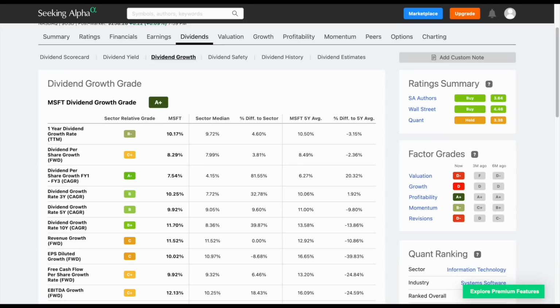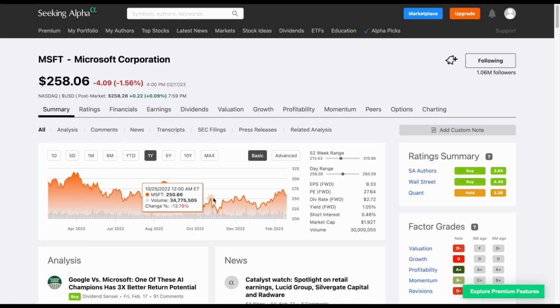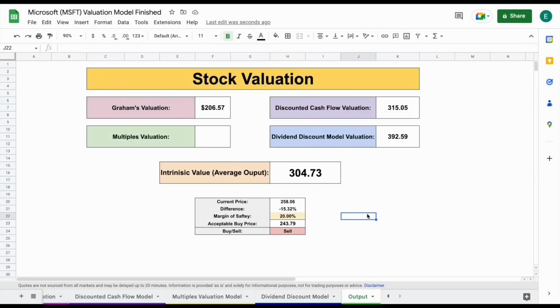With a 20% margin of safety, our acceptable buy price is $243.79. And again, if we look at the past year, the way this company has traded, we can see again, there's definitely been opportunities to buy in with that margin of safety. So there you go. Those are 5 dividend growth companies that I really love. I think they have phenomenal dividend growth, and I own all 5 of them in my personal dividend portfolio.